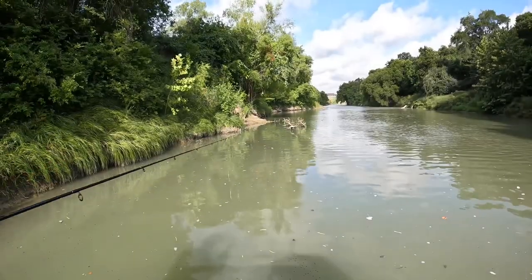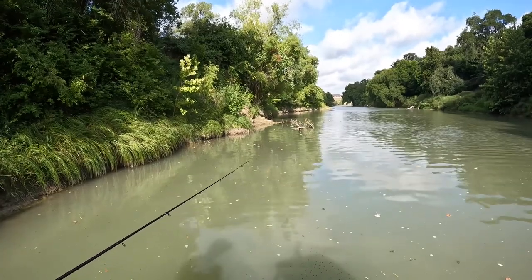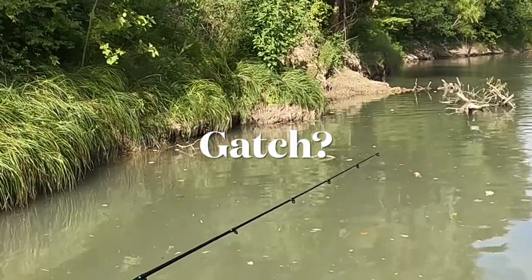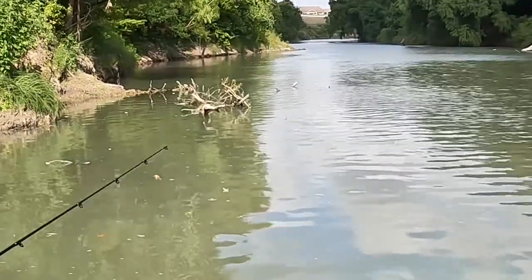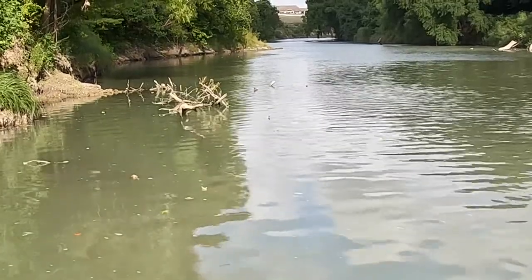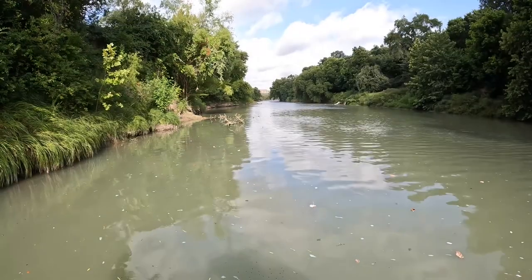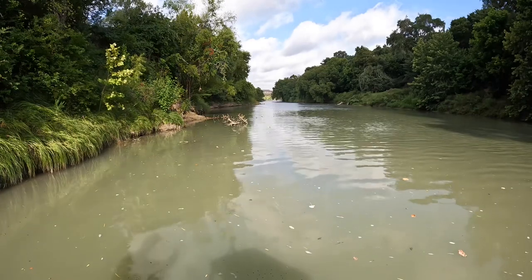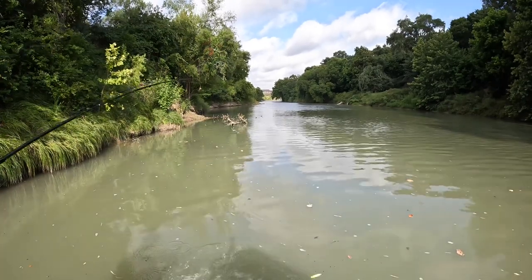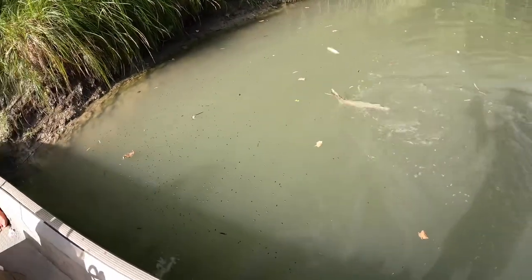So there's something messing with the float. See if we can catch him. Look, there it goes. See it taking off. And we're hooked up to something. Gar. We're hooked up to another gar on chicken liver.